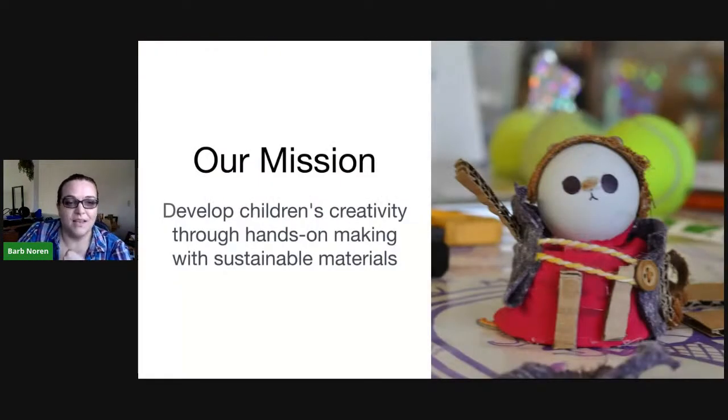So our mission is to develop children's creativity through hands-on making with sustainable materials. And we've accomplished this through a wide variety of programs. We have in-person camps, workshops, field trips, open hours, and material sales, even parties. We're in schools for after-school enrichment, in-school pop-up makerspaces, homeschool classes. We do professional development for educators who want to incorporate creative reuse or tool use into their programs. We consult with schools. We go to festivals and farmers markets. We have a lot of programs and a lot of experience at what we do.